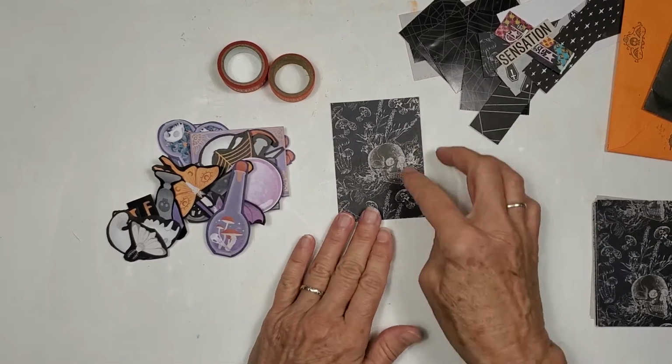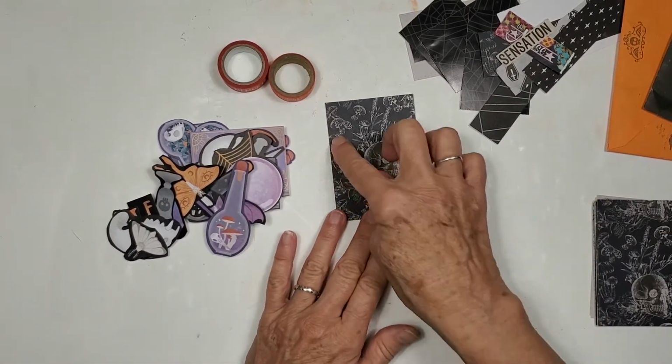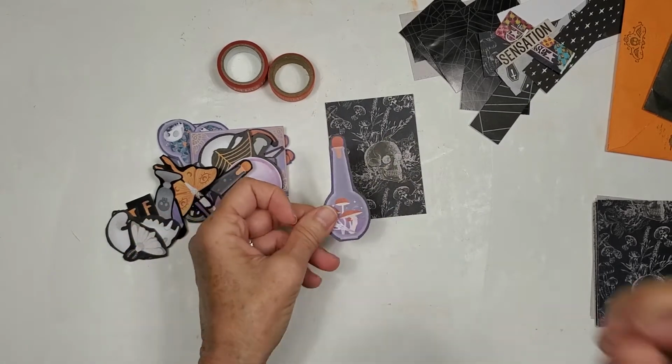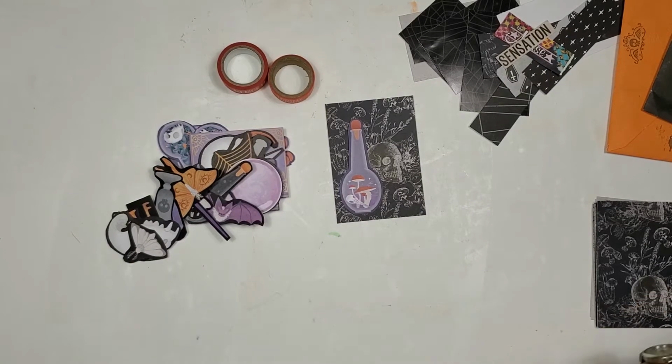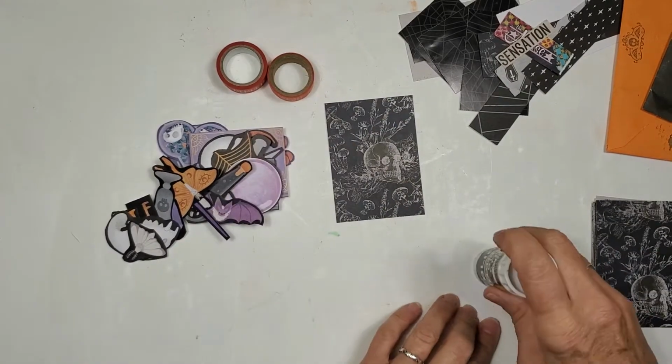Let's start with this image here. It does have a skull on it. It has some mushrooms here. And luckily, I have a little mushroom image right here. So let's just go ahead and put that down, because that's fun.